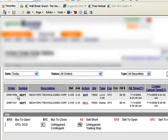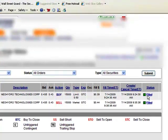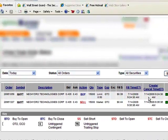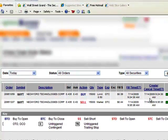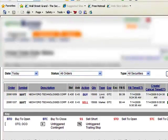Okay, and right here you can see our original buy. And as I mentioned earlier, it changed from open to fill, and we submitted this order at 9:24 a.m. so around 6 minutes before the market opened. And then right below that buy order, you can see our sell order, which has also been filled, and that was at 9:35 a.m. So 5 minutes after the market opened, we're completely out of this trade.